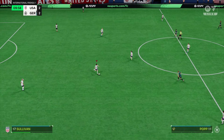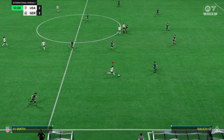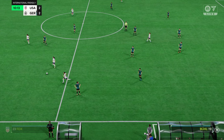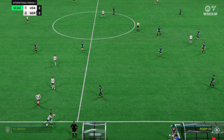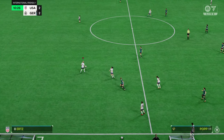So underway again, and it's a story of parity. Two goals apiece in this one. Splendid tackle, and a throw-in coming up. Ertz.